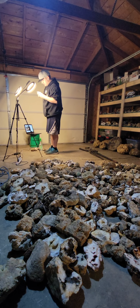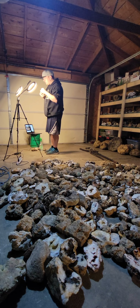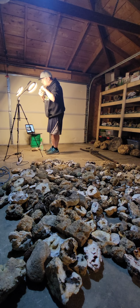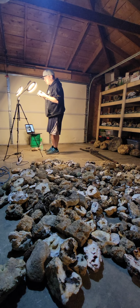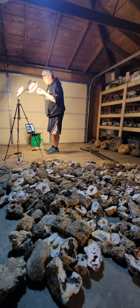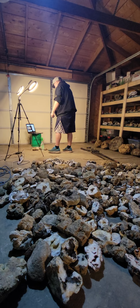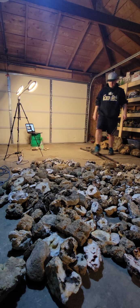This one, maybe if I chip out some of that stuff in there, it does look like we have a nice solid ring of quartz. Maybe this one will be a good candidate to try and experiment and soak in acid and see what happens. But we have two more little geodes.